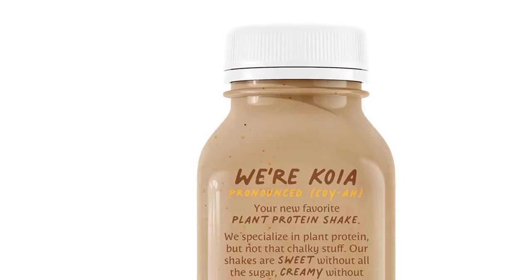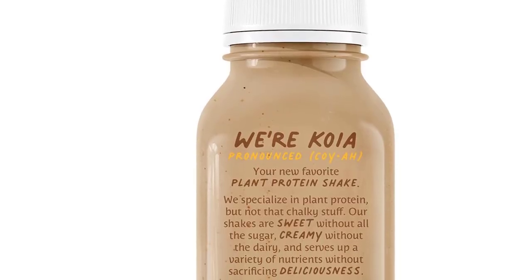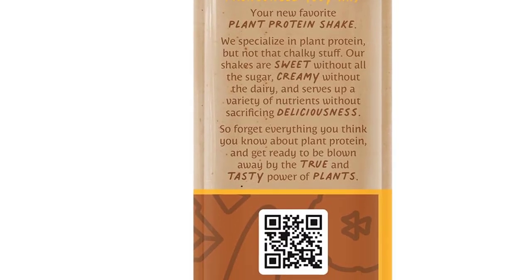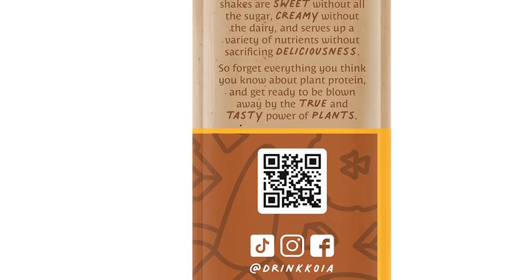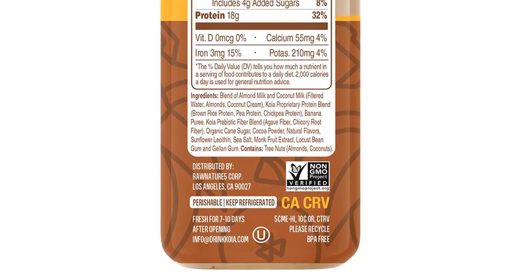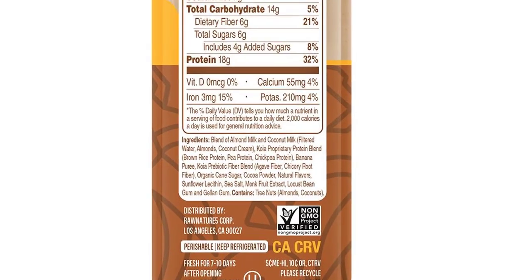While I don't have exact sales data, it's been quite popular with over 4,000 units sold recently, which shows people are loving it. Now, some users mention that it can be a bit grainy. But honestly, if you're looking for nutrition over texture, you might find this shake more than satisfying.